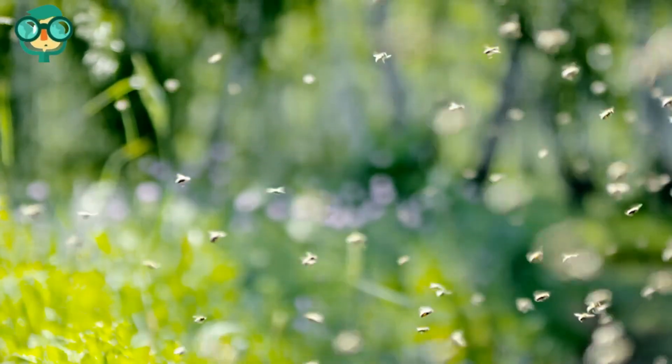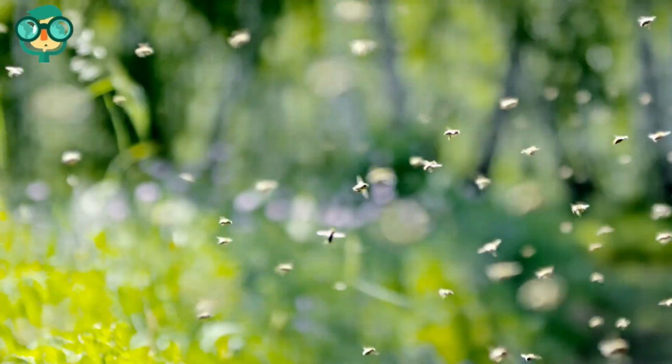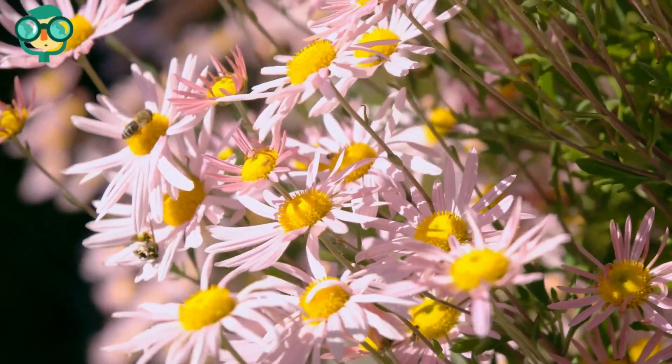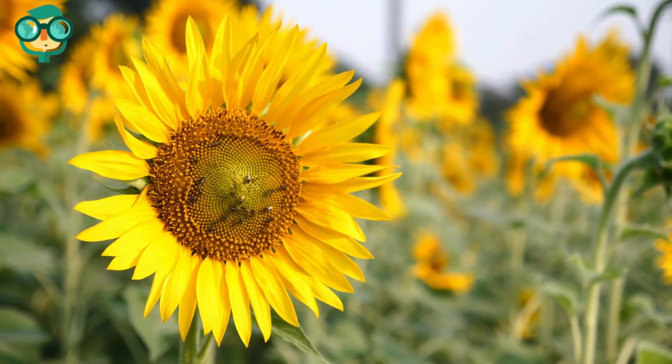Stop using pesticides of any kind. Bees are susceptible to pesticides and other chemicals sprayed and used in gardens. Plant flowering trees to attract bees. Trees provide large amounts of food for bees when they are in full bloom. They are also a beautiful addition to the landscape.